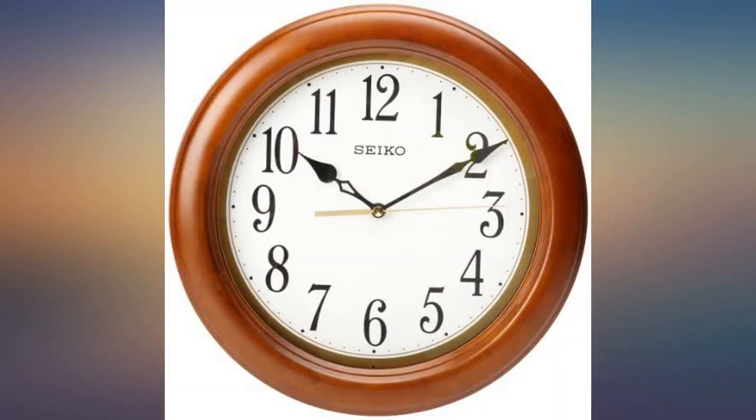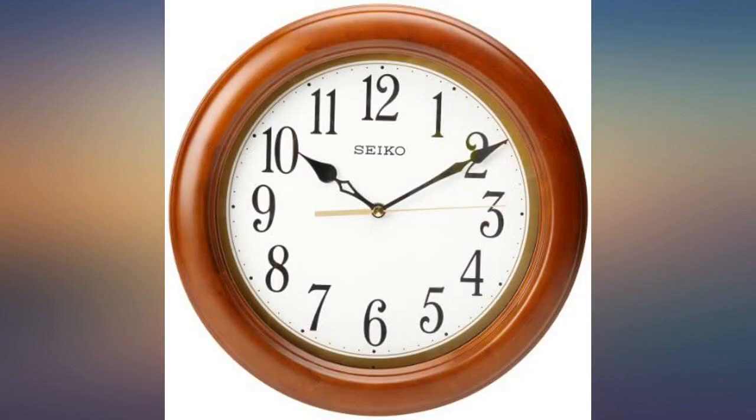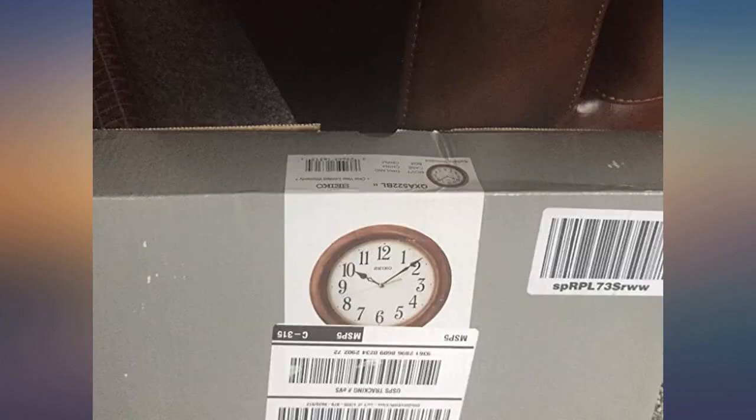I was ready to give up until I tried this Seiko. Success. Movement made in Thailand. Go figure. Anyways, I couldn't be happier. It hasn't lost any time since I set it. About time, lol.